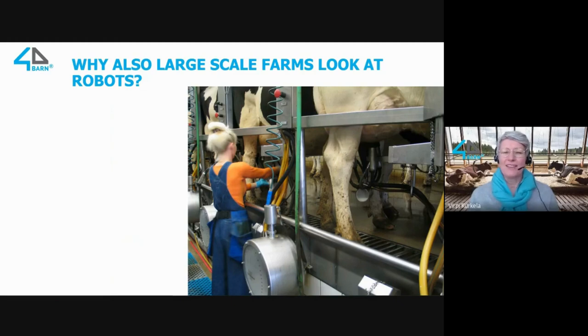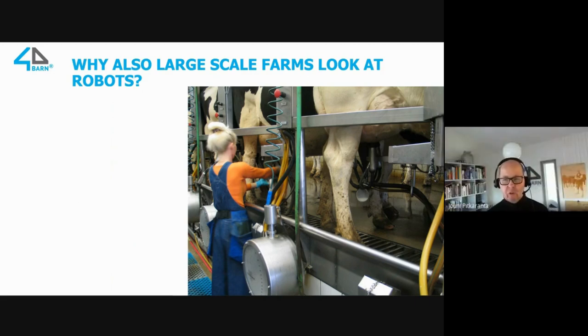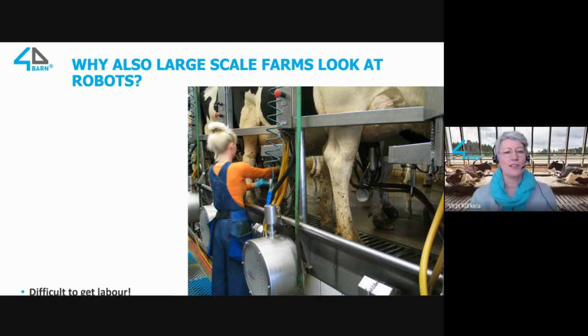Okay. Why are large scale robot farms looking at robots, Jouni? So this is, I guess, the big thing. Why do we get these questions from Europe and North America about robotic milking and how to retrofit barns to robots? Yeah, this is interesting because in the beginning, robots were meant to be for small farms, for family farms, and there was lots of discussion that if you are going over a certain size, then robots are really not the way to go. You really should go with the parlor. But this is changing now.